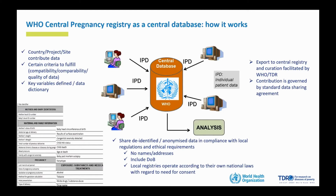The data that's shared is de-identified, anonymized, and should not include any names or addresses, but ideally should include date of birth. The export to the central database and curation is facilitated by TDR for the moment. So this is where we intervene.